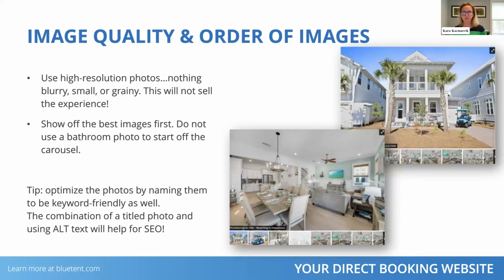Okay. And then next, moving on to images, one of my favorite topics. I can't believe sometimes that we still have to talk about this, but when you're thinking about your property images, make sure that they're high res, they're professional. Professional photos are a need to have now, not a nice to have. Definitely want to make sure that you're putting your best foot forward there with your photos.